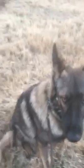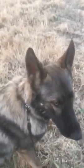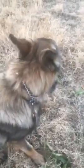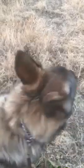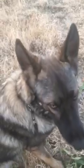So anyway, that's why I switched him to the prong collar. Prong collars are not just for dogs that pull on leash. Strong dogs, they can be used in such a subtle way and be much more gentle and precision than other options that maybe look like they're more gentle but are actually not.